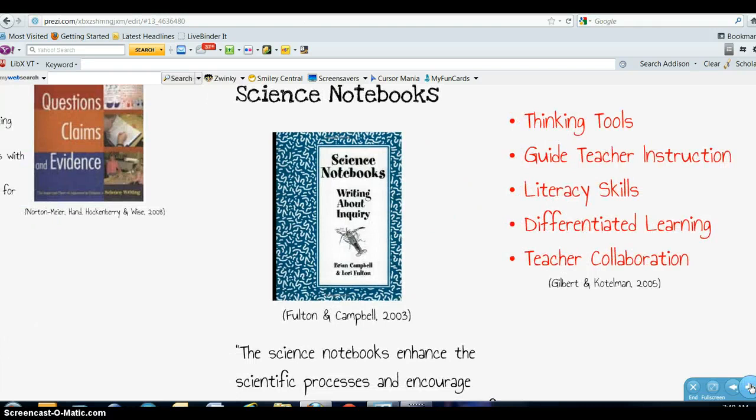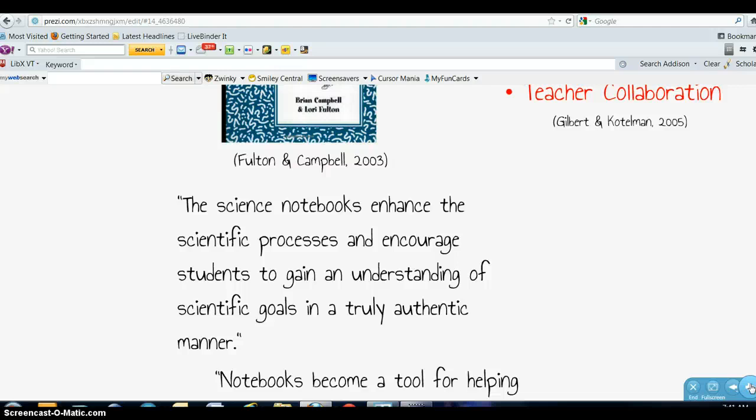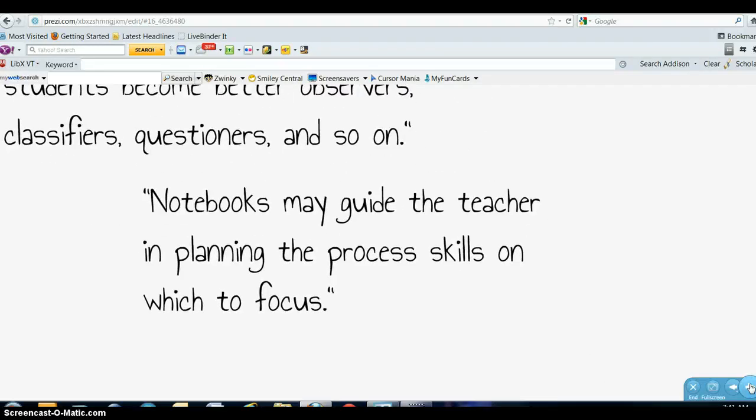Brian Campbell and Lori Fulton's book about science notebooks is a noted resource for science teachers. This book suggests that notebooks help students work through scientific processes in an authentic way. As a tool for learning, notebooks help students hone their scientific skills as observers, classifiers, and questioners. And notebooks help teachers focus on process skills.